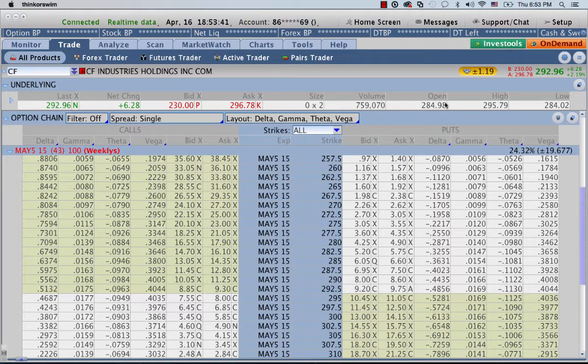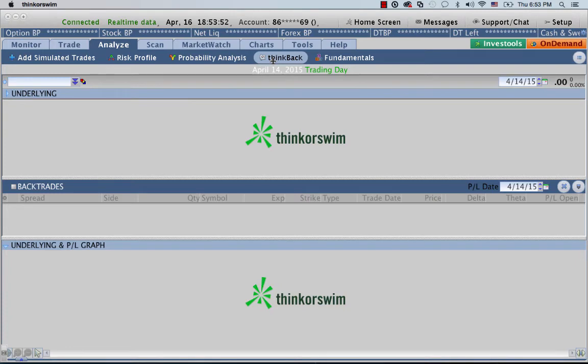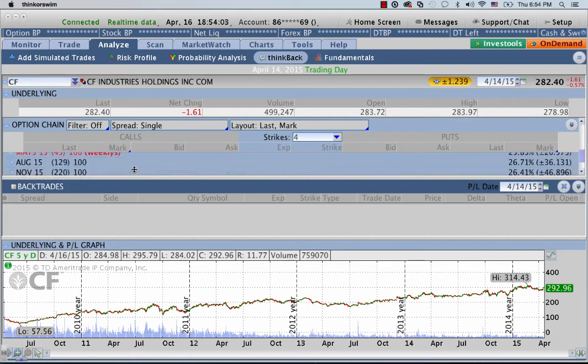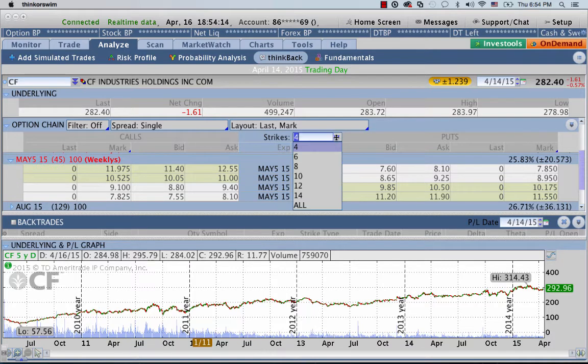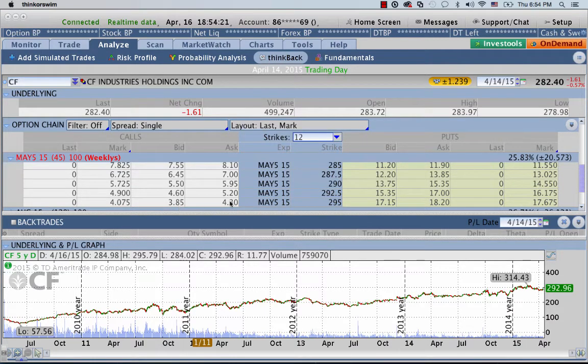And then if we were to go back and look at what the prices were yesterday, let's go back and look at Think Back here, and go look at what those prices were sitting at yesterday. So if you've gone with May weeklies, let's go 10 strikes, 12 strikes. Bam, those 295s were going for 430 at the ask, 385 at the bid. You're looking at 520 on the 292.50s, the 290s, and you really had kind of the pick of the litter.